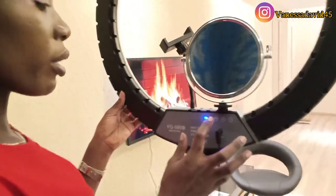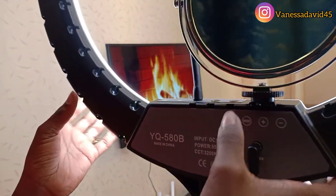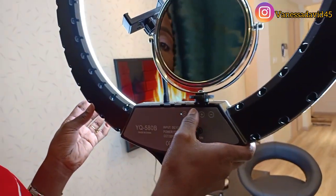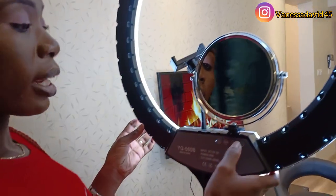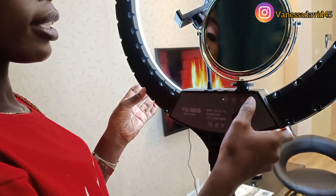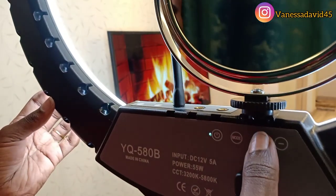Guys, this is how I've already set up the ring light. So when you want to turn it on, you just use this one. And then this one is for changing the mode. I'll show you the mode change. And this one is for increasing the light, and this one is for dimming the light. So let me just show you the mode change.